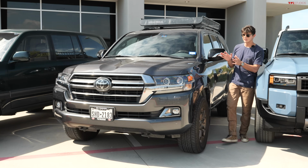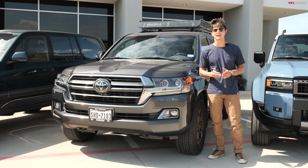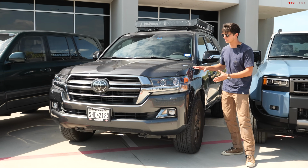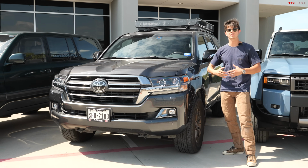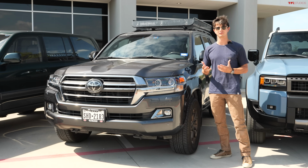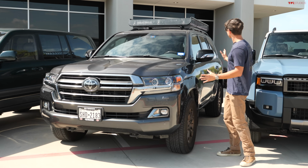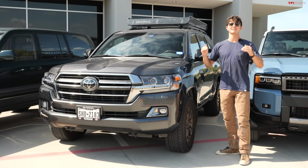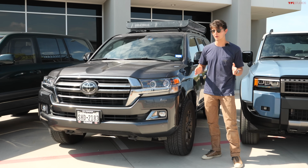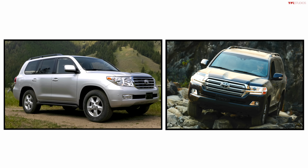Now we get on to the 200 series Land Cruiser that went from 2008 all the way to 2021. And here in the States, at least, this was really the pinnacle of Land Cruisers, being these very premium flagship SUVs. They are still very off-road capable, but this is when they really peaked in terms of luxury. And it didn't go all the way from '08 to '21 without any changes. In 2016, there was a pretty major facelift.